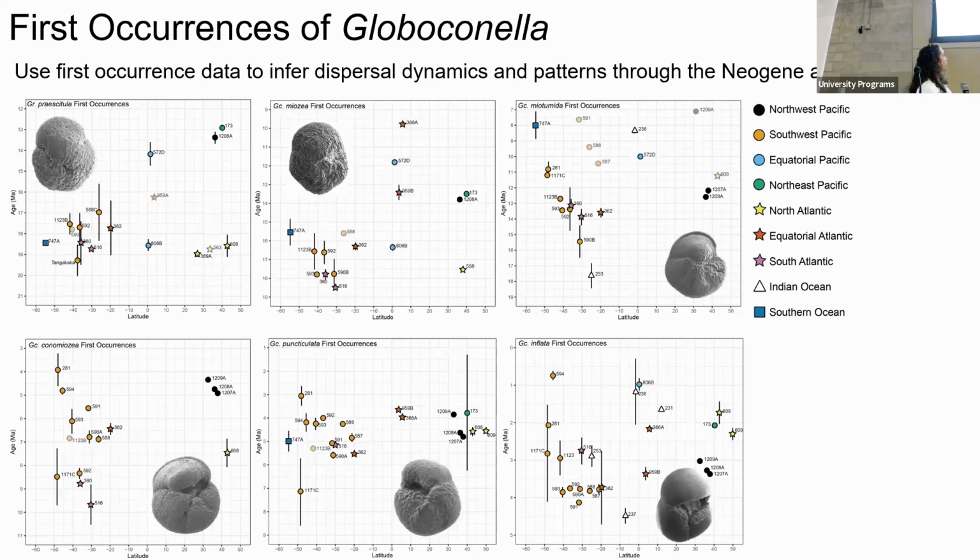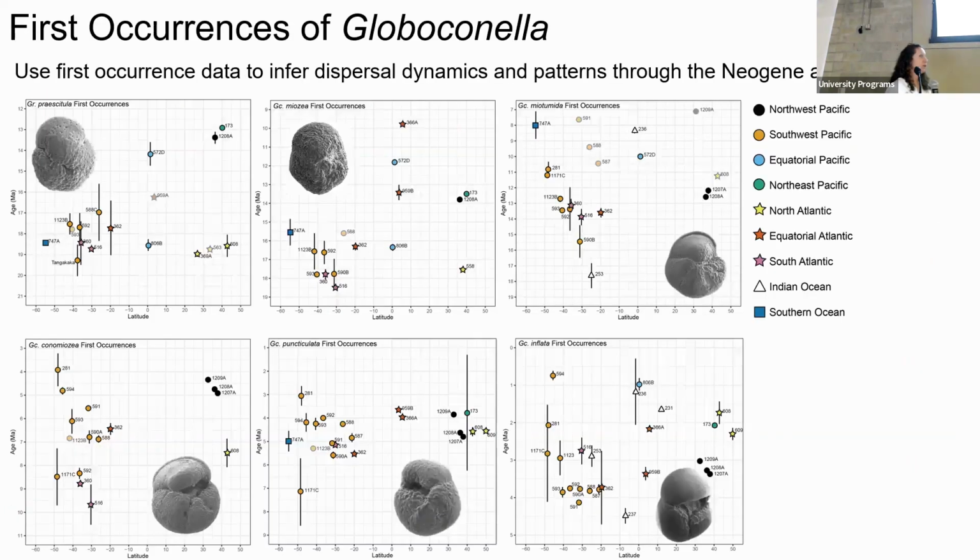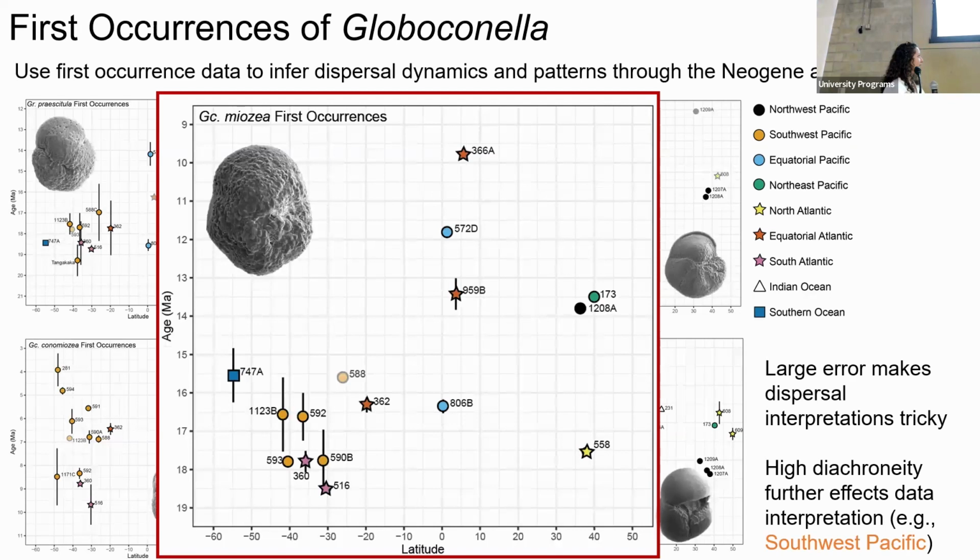So this is a lot to look at. These are each of the first occurrences of each species, so when they first appear at each of the sites, and every symbol here represents a different region that I defined in the previous slide. Let's zoom into this a little bit more so I can explain it better. On the x-axis is latitude with the equator in the middle. On the y-axis is age in millions of years ago. So again, for example, you can see that this species first appeared at hole 806B in the equatorial Pacific right around, I can't see this that well, but around 16.5 million years ago.